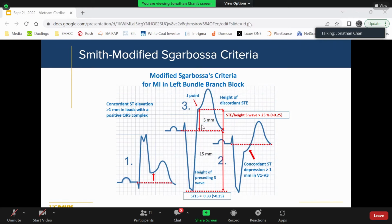For example, if this was only 2 millimeters, the ratio would not be greater than 0.25, and so this would not meet the Scarbosa criteria. So the main change here is it used to be just a 5 millimeter elevation, but now we're using a proportion between the QRS complex and the ST elevation that is greater than 25%.